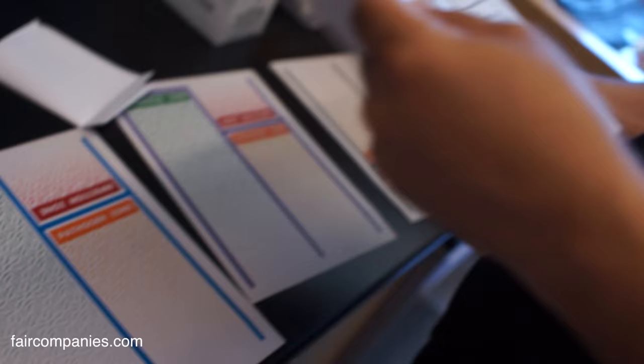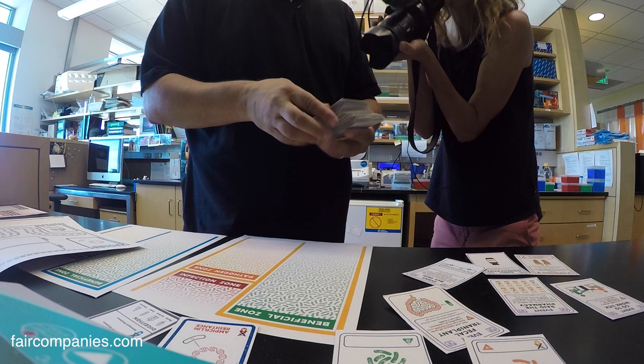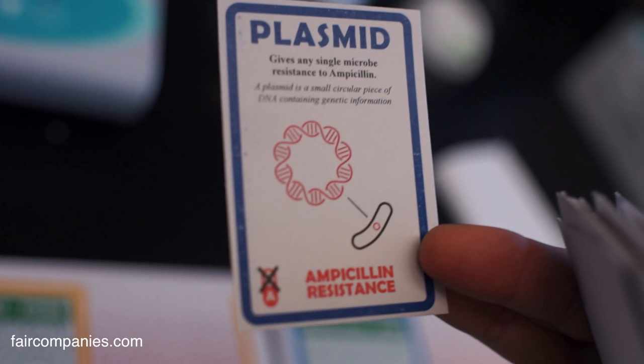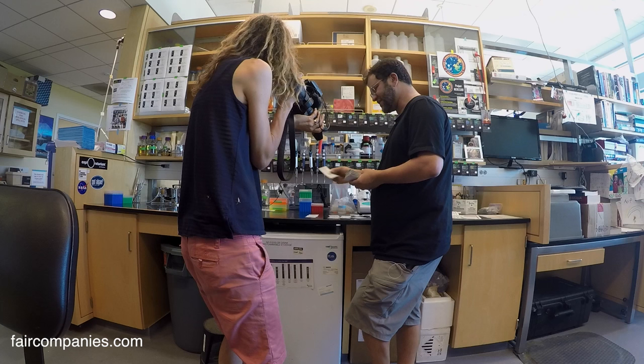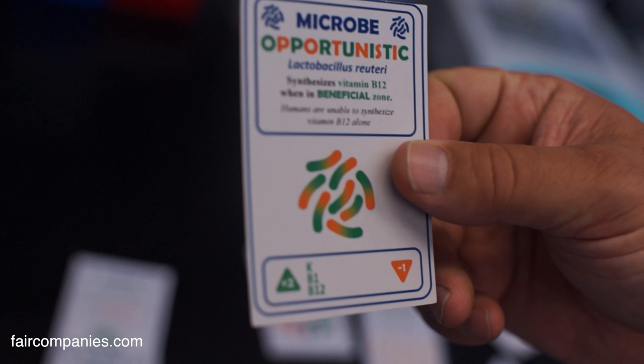A guy in my lab made a board game, a microbiome board game. It's called Gut Check. Basically you have events that transport microbes, like a bus trip. Then you can get a fecal transplant if you want to fix your microbes, and you can get antibiotic resistance. Here's Lactobacillus, which makes vitamin B12, so that can increase your health.